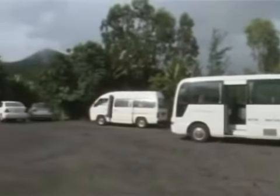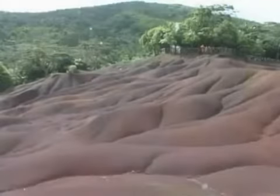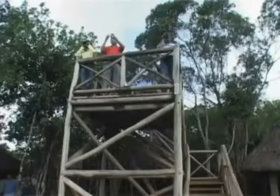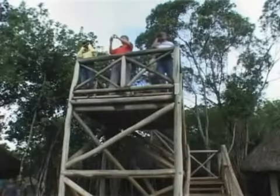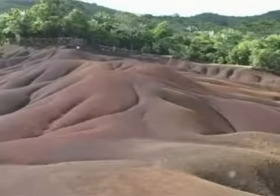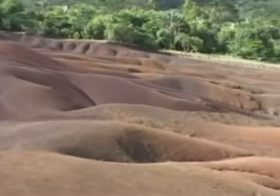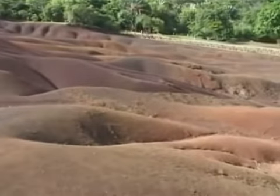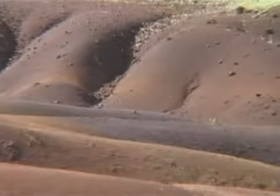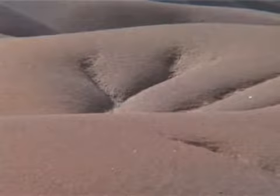Since the 1960s, one big attraction of the island has been the colored earth. Seven colors: red, brown, violet, green, blue, scarlet, and yellow can be differentiated here. The moving dunes change both their shapes and colors. So however often we visit here, we never get the same view.